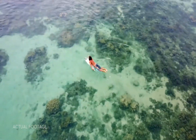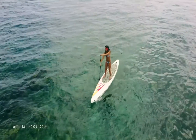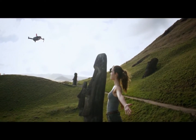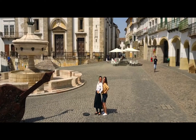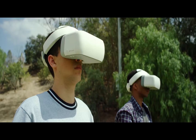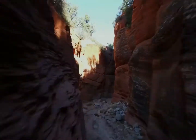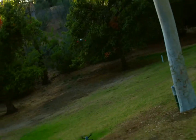Whether you fly with the remote controller or just your phone, active track modes are ready to make you shoot like a pro. Want to be on camera, not behind it? It just takes a wave and a gesture. Then there's the new DJI goggle. Strap these on to really feel like you're flying. Combine them with sport mode to get your pulse pumping while you fly at an incredible 40 miles per hour.